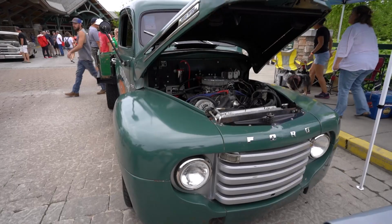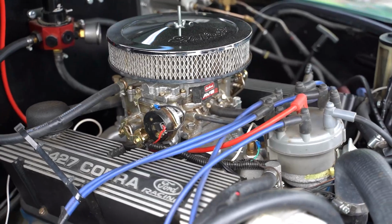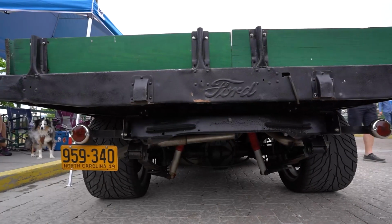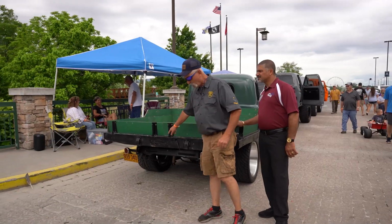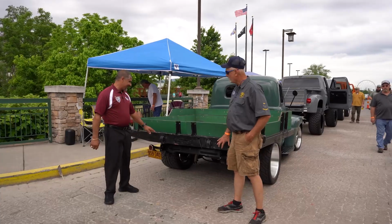It is very cool. Now tell me about the engine. I saw 427 under there. 351 Windsor stroked to a 427. We like to get where we're going even if it doesn't make a darn bit of sense. One really special thing about this truck is the Ford factory bed. If you look, it's embossed in the back. That is a rare feature.